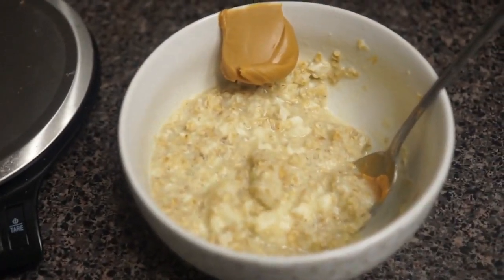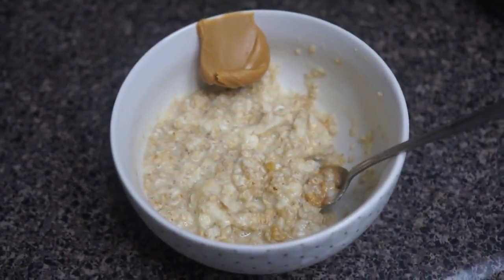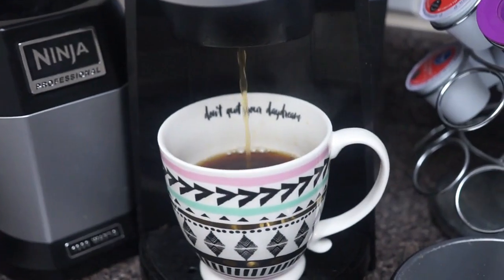Alright guys, sorry, there's nothing new with my breakfast here. I just did one packet of Oatfit oatmeal, half a cup of egg whites cooked in, and 1 tablespoon of peanut butter.